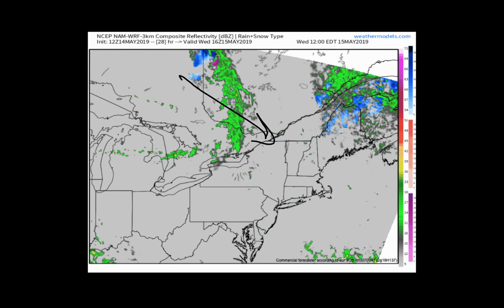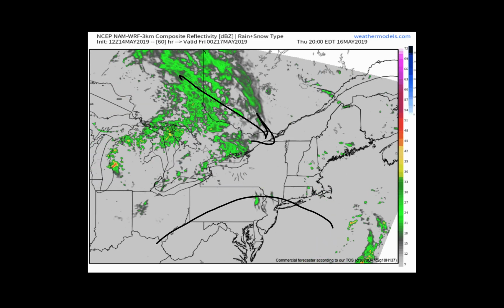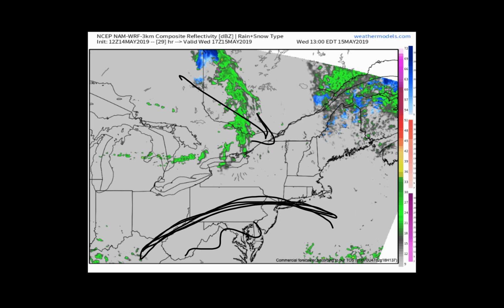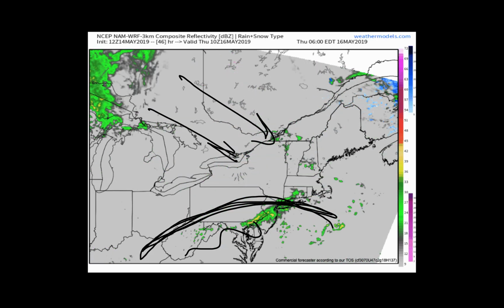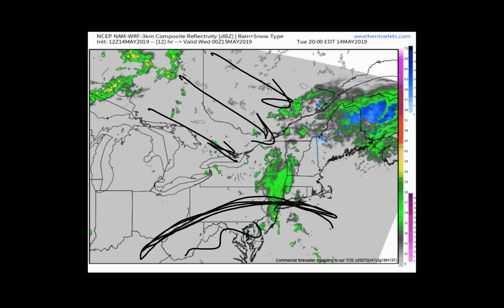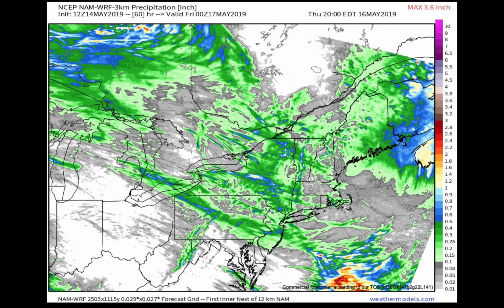And that just kind of highlights that pattern as we eventually build a ridge in across the southeastern United States, keeping things drier, or at least drier than average, across this region, but with the opportunity for frequent little storm systems to track through the northeast region, keeping things maybe a little bit wetter than normal across the northern portions of the northeast region.